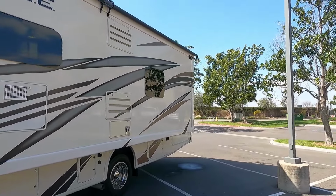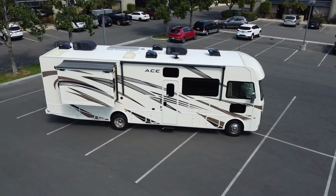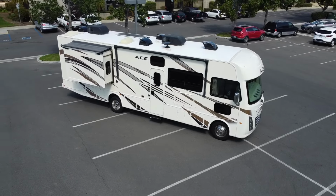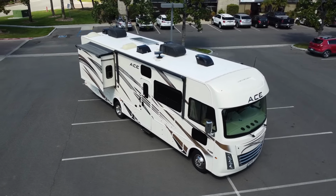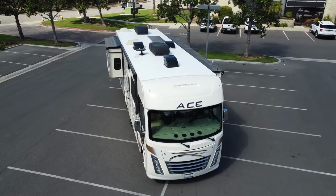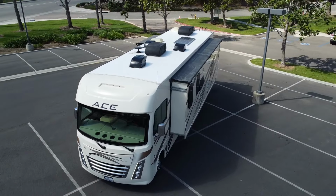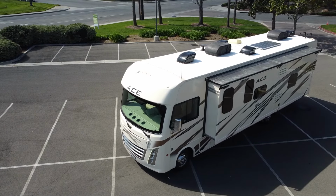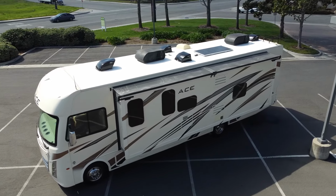Up on the roof, as we look at the roof here, we have weatherproof vent covers. This has a solar powered production facility on top to charge your batteries. So as you're using the RV, the solar is adding to it. Or if you just park it in your storage or in your side yard and don't even plug it in, that solar will charge your batteries and maintain a state of charge. Even if you're using some appliances like refrigerators or something like that, it will help keep your RV charged up.